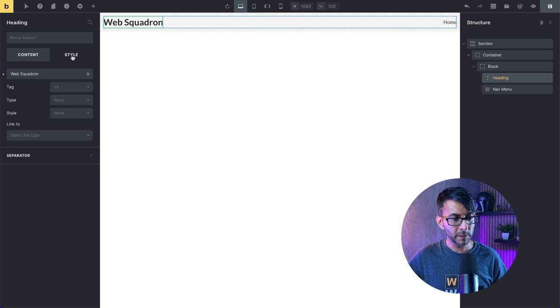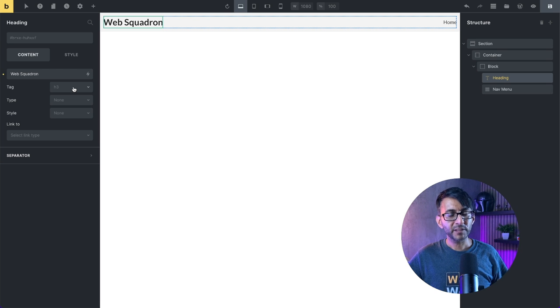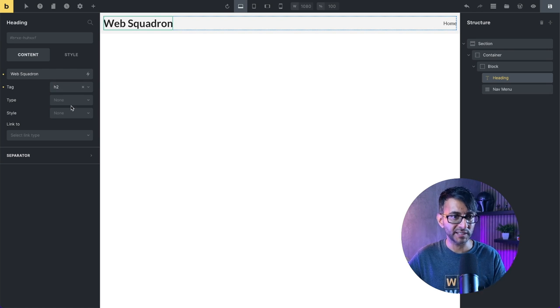Let's go to style. By the way, before I go to style, I should mention you do have the option to define what kind of item this is. Now, this logo, this is a heading. You normally would have added in a graphical image, I bet. But if it wasn't, I would say make sure that is not an H1 item, because your H1 item is very important for your SEO, where you want to get your keywords in. And if my keyword is consultant websites for small businesses or whatever, Web Squadron is not my keyword. So make sure you do change that if you ever use a heading for your logo.